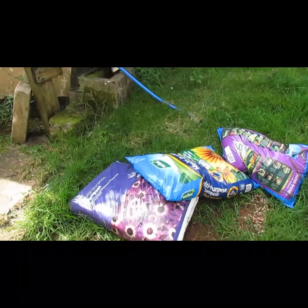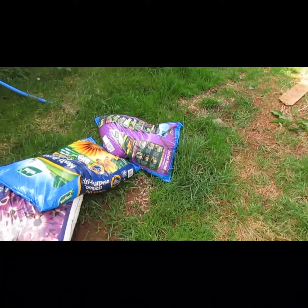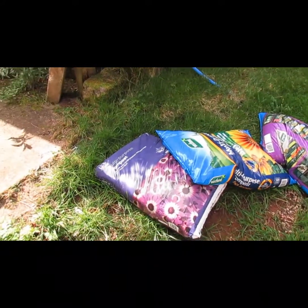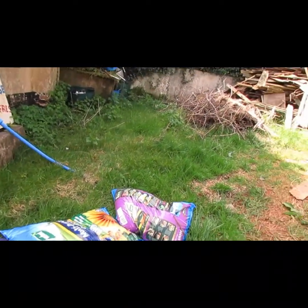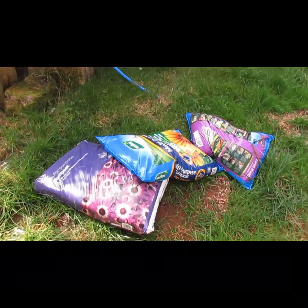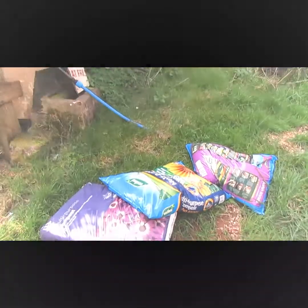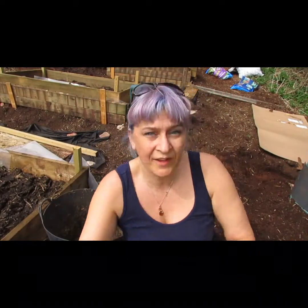So I just basically thought I'm going to get 3 different types of compost, mix them all together in a bucket and chuck them in, because I can't carry more than 50 litres, to be fair. So I just got 150 litres, and hopefully with that other bag it might fill up my planters enough. So I've levelled up the soil.